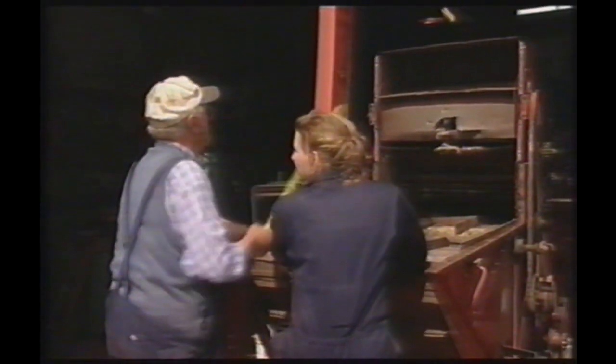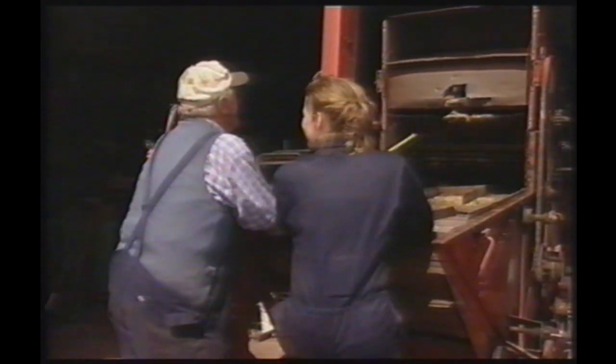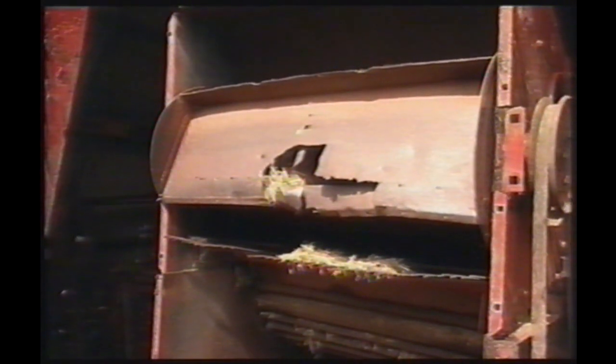Ron, come and have a look at this. Good gracious. What are we going to do with that? This mess is one of the most important parts of the combine, the back beater, which sweeps straw back onto the walkers. Even though it's made of steel, it's been ripped apart like paper. How did it get into this state? So that hole is not supposed to be there, is it? No. Well, you're going to have to fabricate a new one. We've got to make a new one.